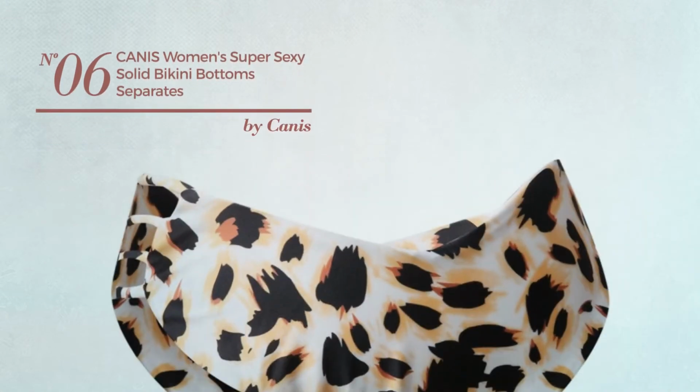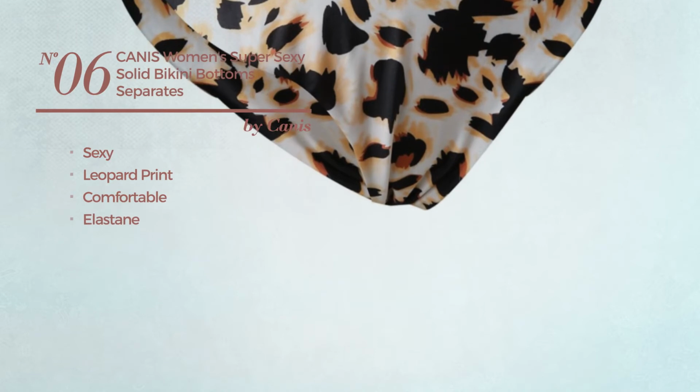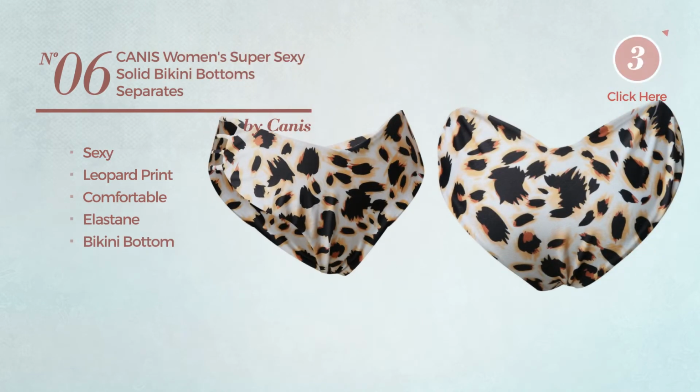Number 6, featuring a sexy design with leopard print, made of comfortable elastane, with a bikini bottom. Available only in this color.